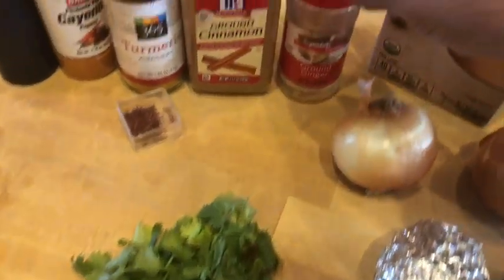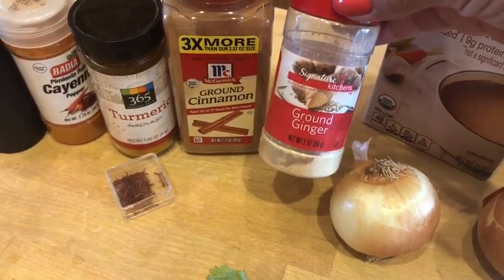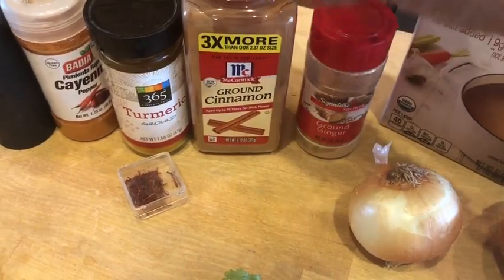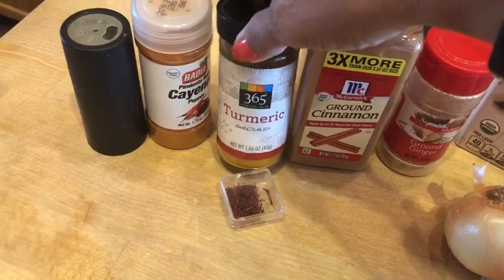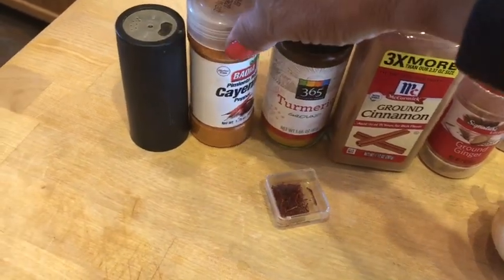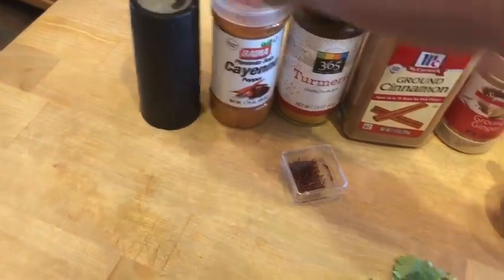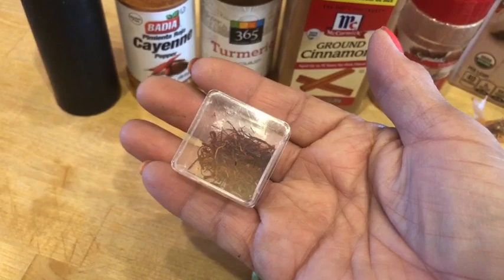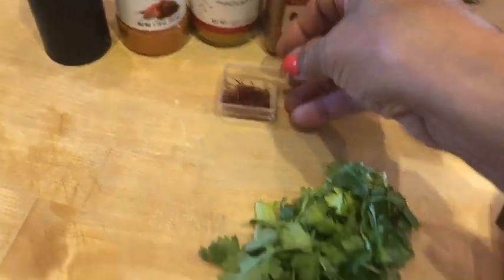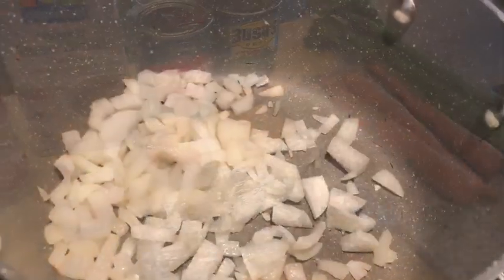You should be using about 1 tablespoon of freshly grated ginger, but I don't have it, so I'm using about 1/2 teaspoon of ground ginger, 1 teaspoon of ground cinnamon, 1 teaspoon of ground turmeric, a pinch of cayenne pepper and a little bit of black pepper as well. About 5 strands of saffron. If you don't have this, I think it'll still taste really good. And about 2 tablespoons of cilantro.